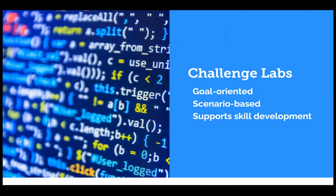Challenge Labs is our library solution, so to speak. They're short, goal-oriented, scenario-based exercises designed to provide skill development across multiple platforms and technologies. Our labs are problem-centric, encouraging solution-driven, real-world approaches. Challenge Labs are developed in a series pertaining to a particular topic.